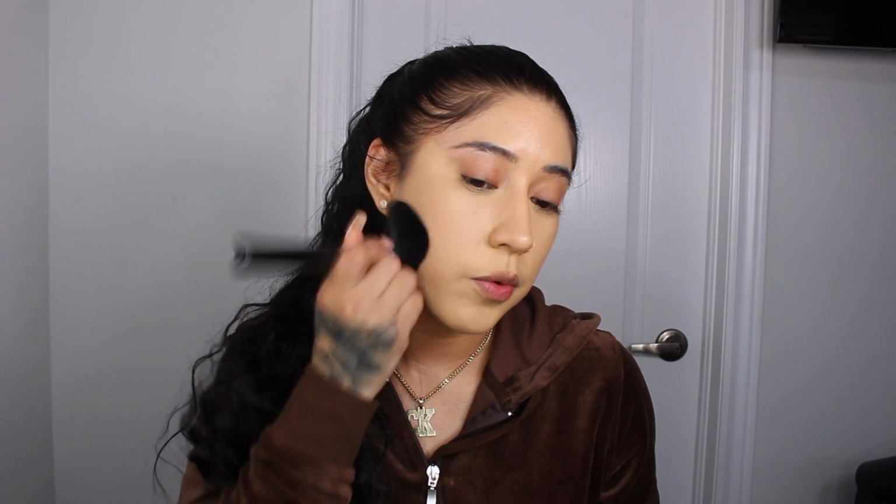So now what I'm gonna do is I'm gonna go ahead and set my face with just a setting powder. I'm using the ABH translucent powder. I'm gonna set down this foundation because I wanna see how it wears for a few hours.